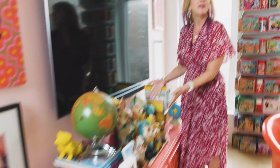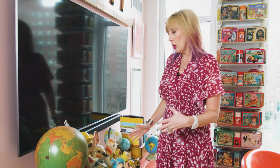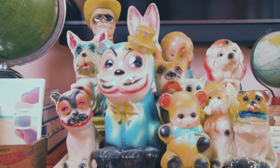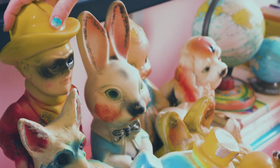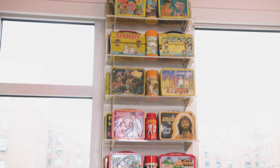This is probably my favorite collection and most active of my collections. It's Carnival chalkware. I decided to go a little psycho and really put them all together. A lot of people think they're kind of creepy. I don't. I think they're cute. They're crudely painted, but they're not creepy. I've got the Lone Ranger, and he's got hot pink pants on.